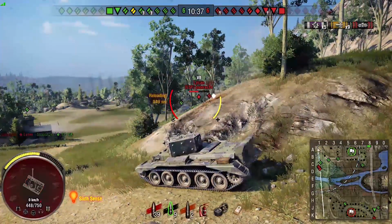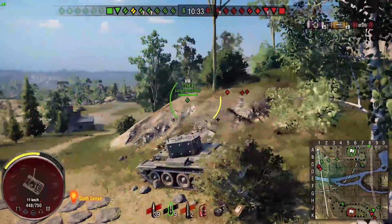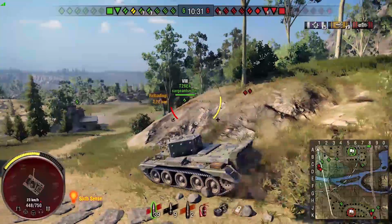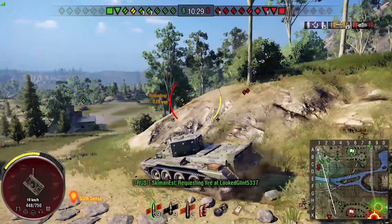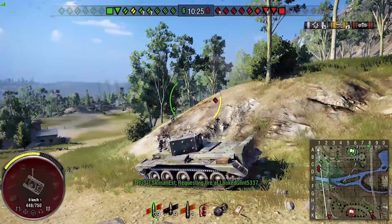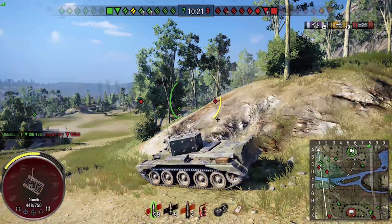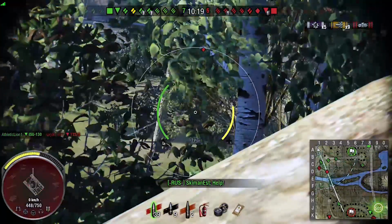No. Didn't really want to waste APCR on a Lycan. Didn't expect him to be that visible. So now I'm thinking even more, what ammo do I need here? I switched back to the AP shells here because I think the next shot is going to be on the Lycan. No. Excuse me. That's how it goes. So it was pretty even at this point. The tanks are pretty even.